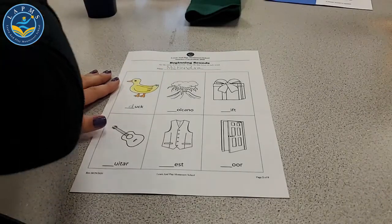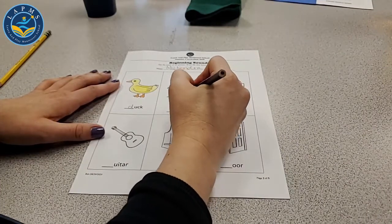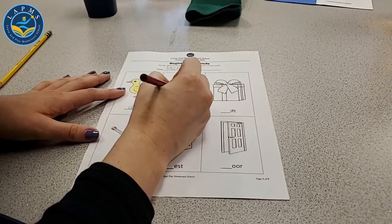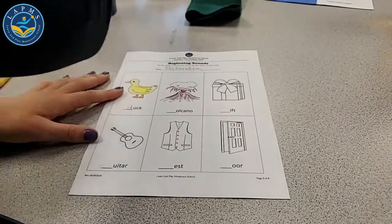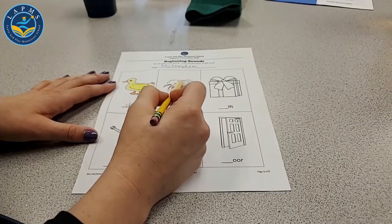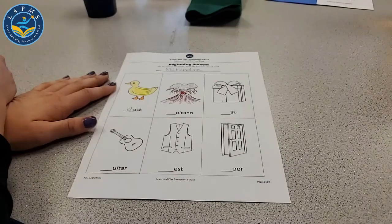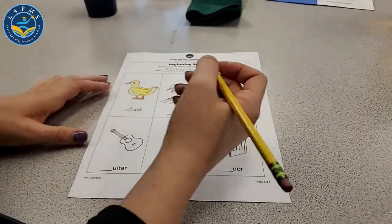And the next one, that's not just a mountain, right? It is exploding. It's exploding lava. What explodes lava? Yes, a volcano. So when we say volcano, what is the beginning sound that we hear? Volcano. Is it O? Is that the beginning sound? No. Volcano. V. What does volcano start with? V. Yeah, a V. Volcano.